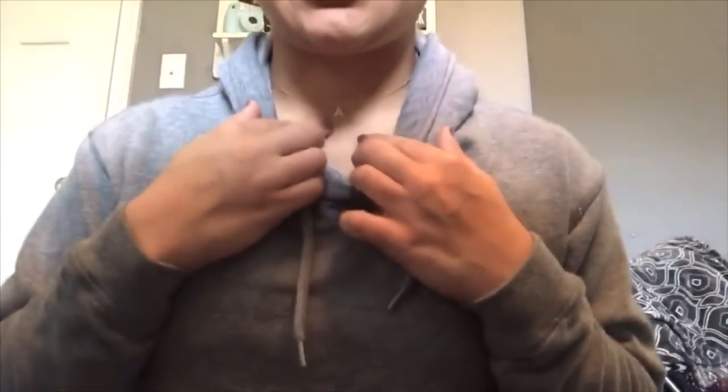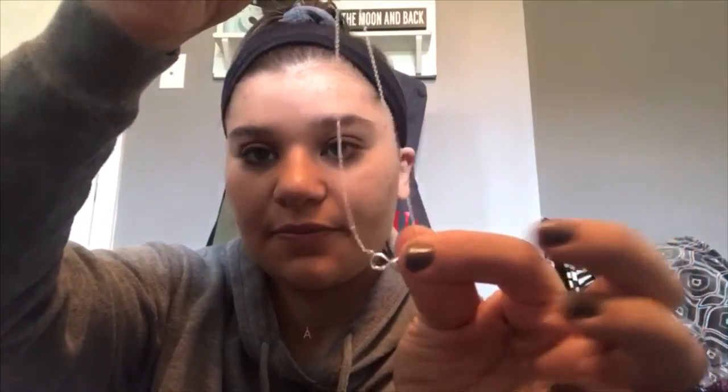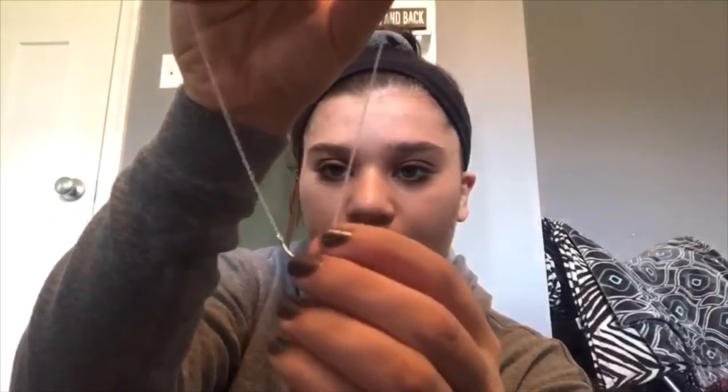Next, I got some jewelry. One of the first ones I got is this letter A necklace that I'm wearing right now. And then I got a few other necklaces too from the same place. I'm not sure where they were from, but they all came in the same package. They all had different meanings, and now that they're out of the packages, I don't really remember them. Got this one, and then this one.